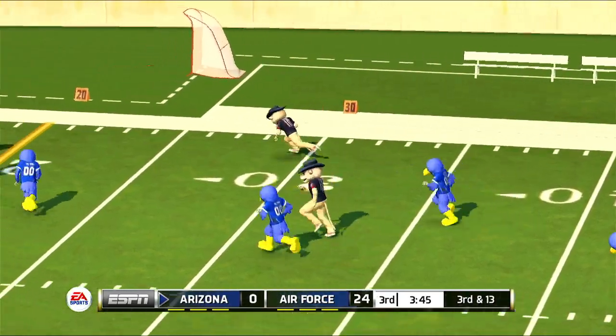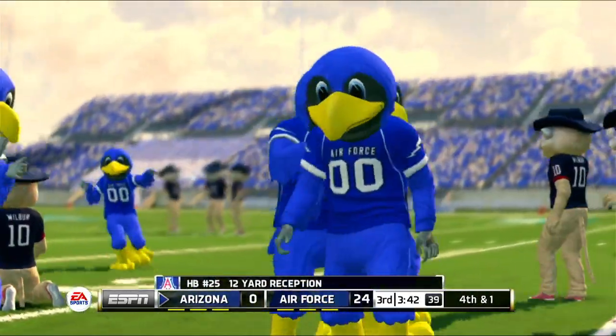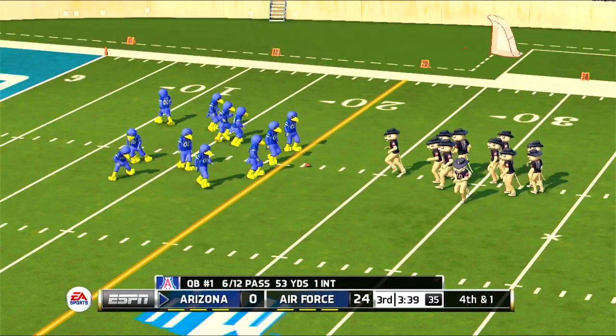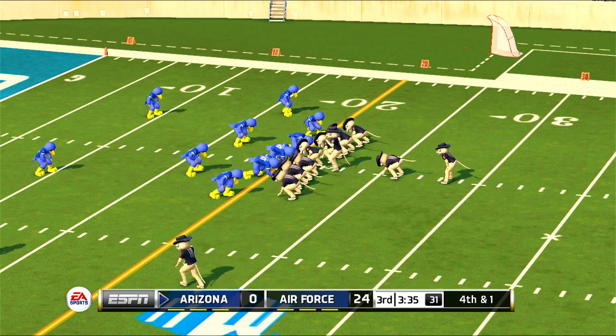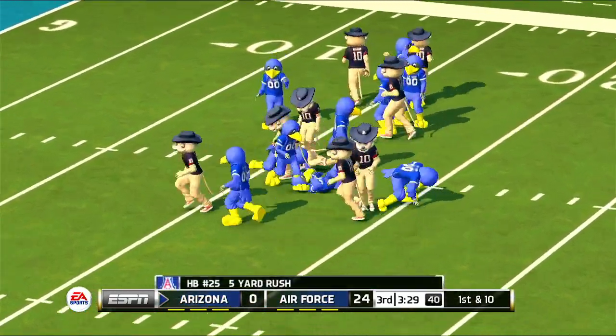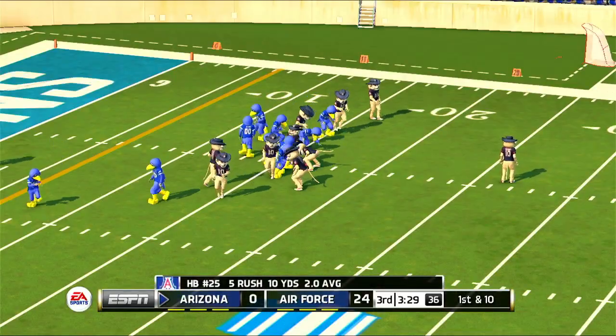And he has it on the corner. And down he goes at the 21-yard line. That was a well-designed and executed pattern, but on third down and forever, it just wasn't enough. And he's tackled after positive yardage. That's good for a gain of 4 yards.